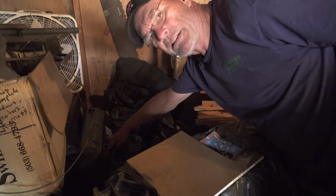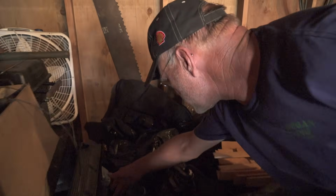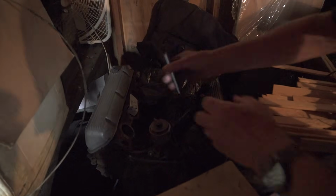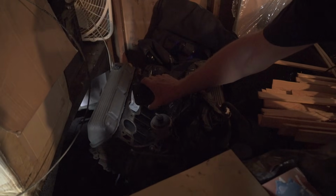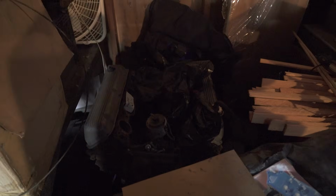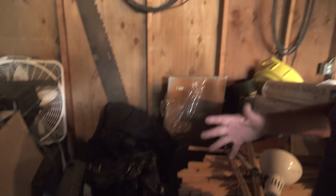Can you bring that camera down here? I mean, you could slide an egg in there. Just unbelievable. Can you see that? Look at the size of that intake port. So this is a pump. I mean, an engine is a pump. You're pumping in air with some gas, and you're pumping out air with some exhaust.